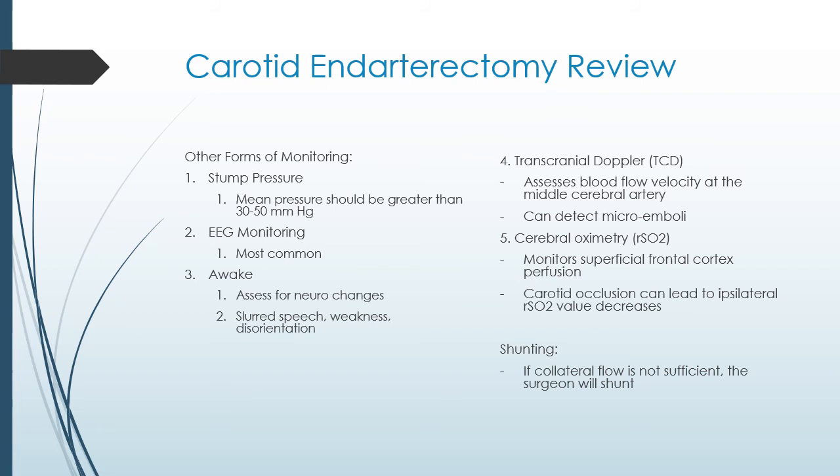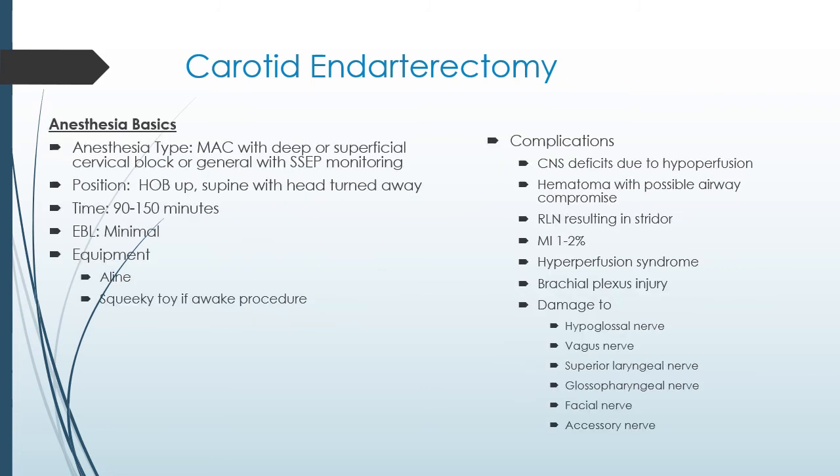Cerebral oximetry is something that we would be able to do and monitor. The neuro ICU people use it. It's monitoring perfusion of the frontal cortex. So what you basically look for is a drop in the sat. If the sat drops more than 20% after you clamp, you can suspect that you don't have enough collateral blood flow. Shunting is what we talked about. It's when we have problems, we shunt. Some surgeons shunt always. Others only shunt if necessary. So if your pressure is less than 30 to 50, so for lecture purposes, because it's re-recording on the slide, squeaky toy if you're awake, and then talking to the patient.